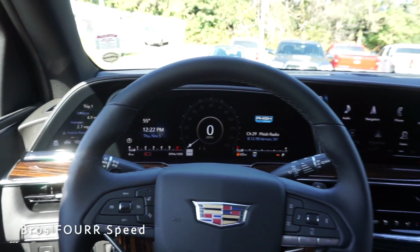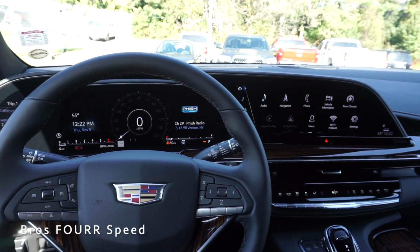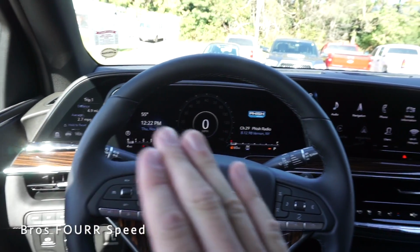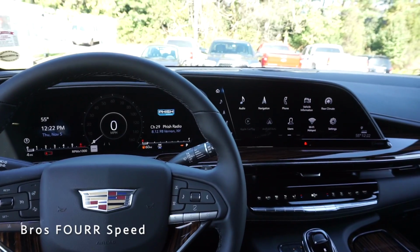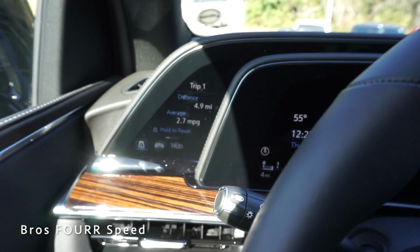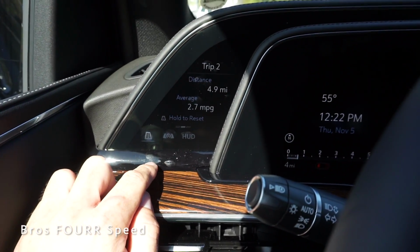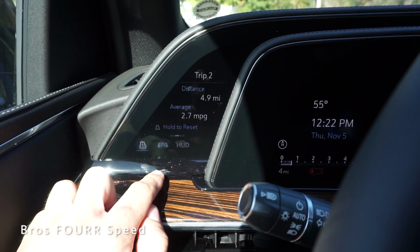And then my favorite feature and what is new for the 2021 Cadillac Escalade is the 38.3-inch screen. There are 3 screens integrated in the center here, giving it a total of 38.3 inches. We're going to start off over on the left side. This is the control panel. So right now you can see the trip information. If I click on this button on the left side, it will go to trip 2.